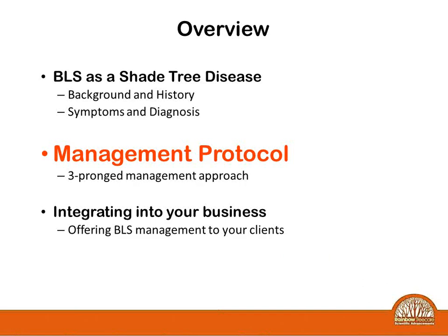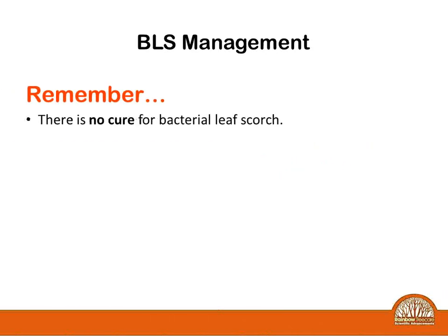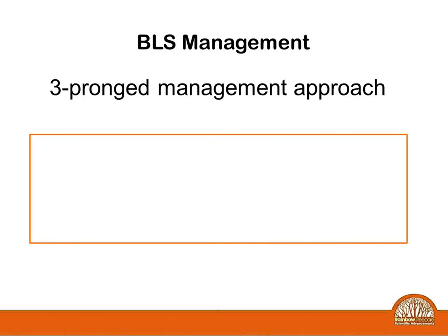We've got a tree, and this is that slide we talked about, basically the overview slide. Now we're going to talk about how to manage this problem. It's a three-pronged approach, as I mentioned. Again, there's no cure for this scorch. What we're trying to do is extend the life of the tree through some cultural practices, as well as some chemical treatments.